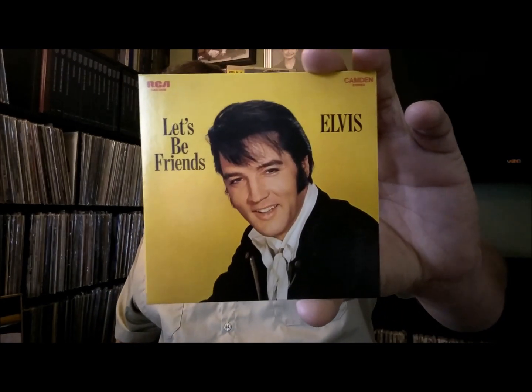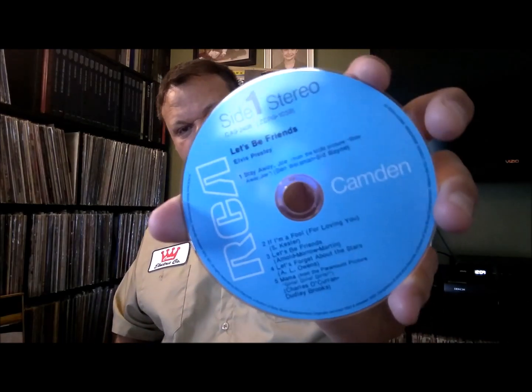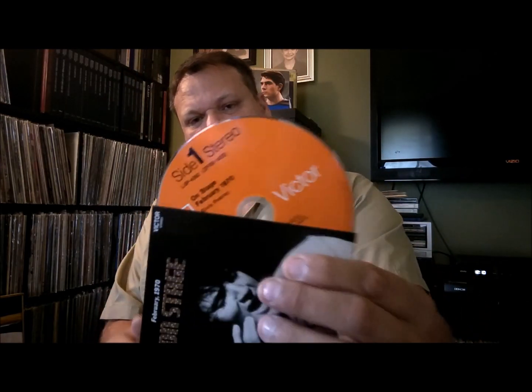Now we're coming up on the Camden releases. RCA Camden, they did Let's Be Friends. This is basically the music from Charro and Change of Habit. And this would have been on the blue Camden label. RCA Camden. They did not put every one of those albums in this box set, which is another regret I have, but oh well. Next is Elvis on Stage. This is just the regular orange label.